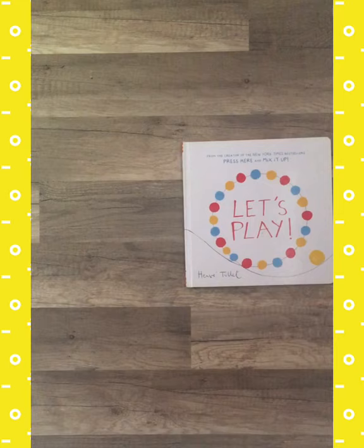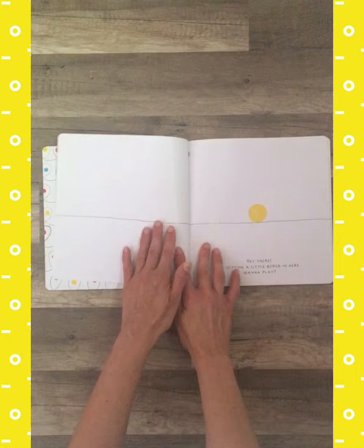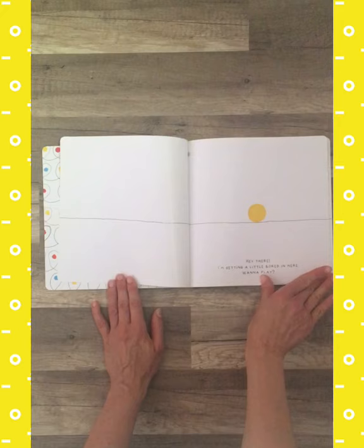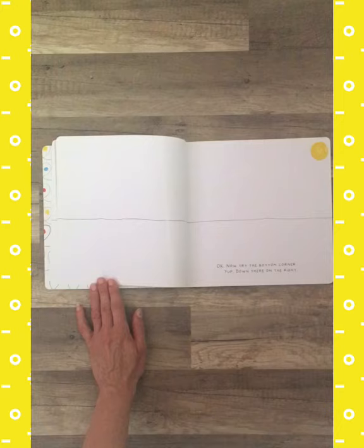Let's play with Hervé Tullet and this beautiful book. Let's see. Oh, a yellow dot. It's bored. He wants to play. Yeah, I want to play too. What do I have to do? Press the top corner to get me started. Yes, there you are. I got you started. Now try the bottom corner here.